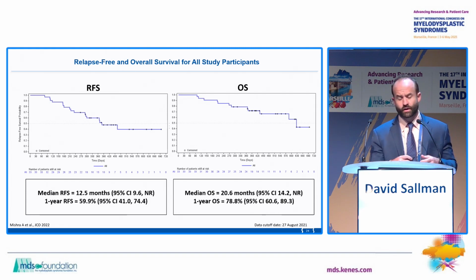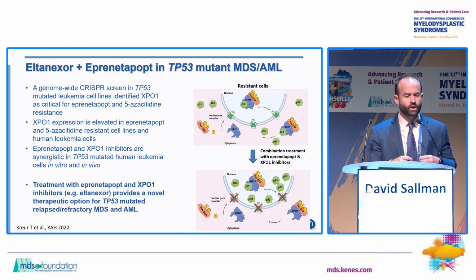This is actually something I do off study in all of my p53 mutant patients, and hopefully we'll be putting some data together on this at ASH as well. So what else is there?